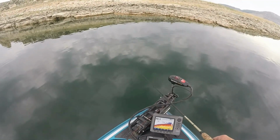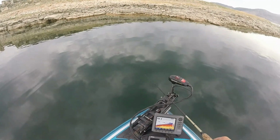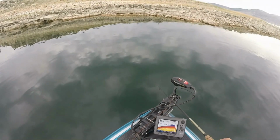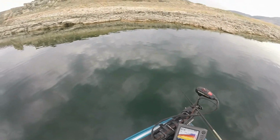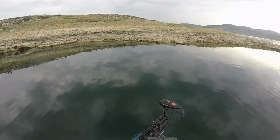Now that screen's jumping around because I've zoomed it in. If I back it back off, it won't jump around quite as much. But when you zoom in, it puts that image on the screen a lot tighter than it actually is.